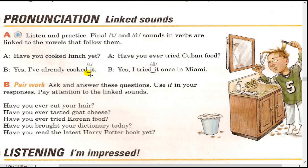Cooked it. The D here, I pronounce it as a T sound. Why? Because before it we have the K sound, like cook. The K sound makes the D a T sound. I read it as a T sound. Yes, I've already cooked it. Have you ever tried Cuban food? Cuban food, food from Cuba. Yes, I tried it once in Miami. Tried it. Here this is D, tried, and I have a vowel, I, so you make the link: tried it. Don't say I tried it with a break, this is wrong. Say yes, I tried it once in Miami.